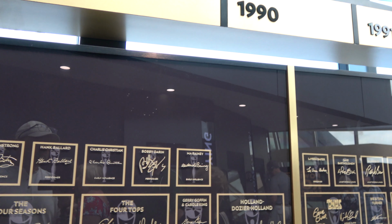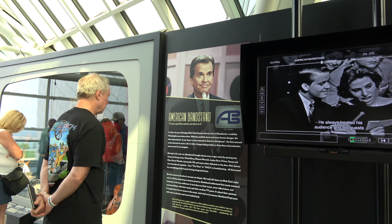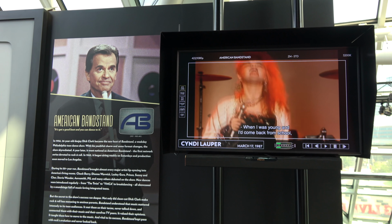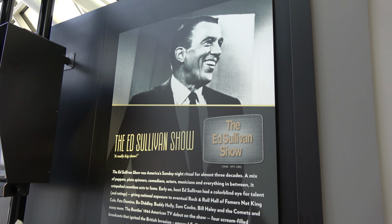In this section of the Hall of Fame, you see how television had an influence on music. There are displays here for American Bandstand and for the Ed Sullivan Show. Did you watch American Bandstand, Diane? Yes, I did, on Saturday afternoons. You could also see how the MTV generation and MTV videos took over the role that American Bandstand had and influenced music through the 80s and 90s, back when MTV actually showed videos.